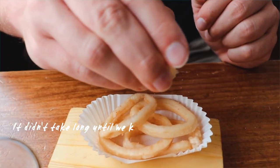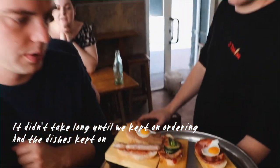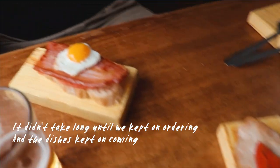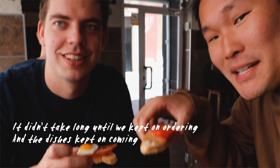Tastes amazing too. Want to get another one? It's like the Yuba conveyor belt. Tapa cheers!